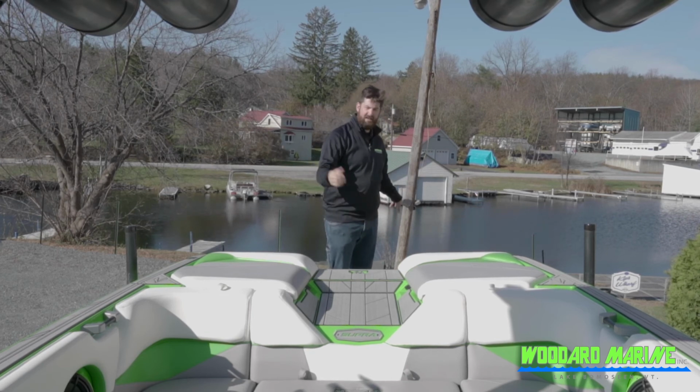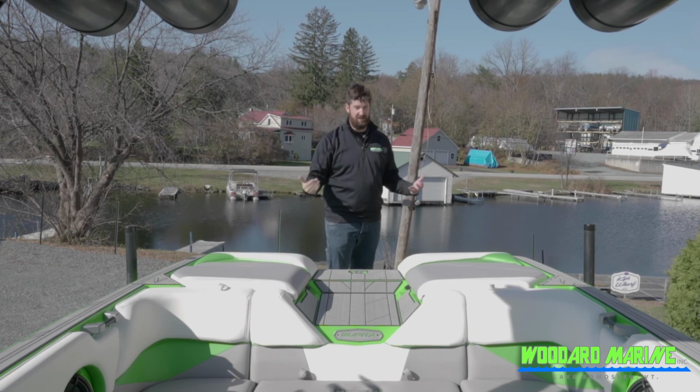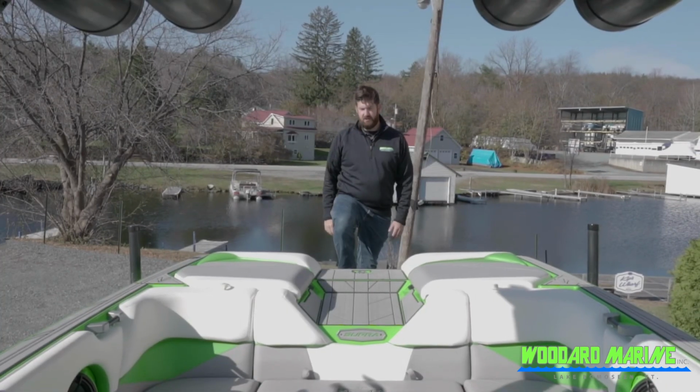Somebody's sitting here on the back. If somebody goes to even, you know, put it in reverse, or a lot of times I just put that camera on so I can see behind me. It's a really nice safety feature to have these cameras here and there. Well, that's about it for the Supra SL.